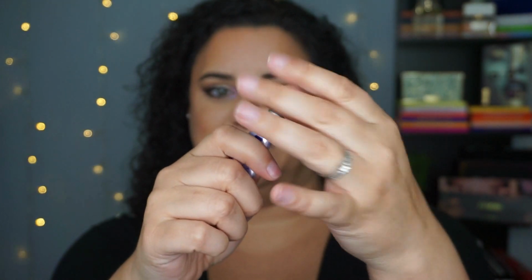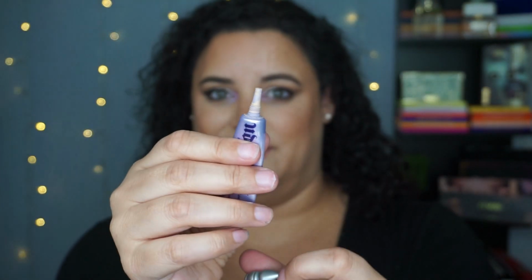And depending on the primer that you use, it can also help to basically color correct your lids or block out any veins that you may have or redness on there, so that you have a nice neutral palette to work with, so that you can then just apply the eyeshadows on top. Again, there's a few different packaging options. So this one is from Urban Decay, and again, it's a little squeeze tube. You just take it off, and a little tiny drop will do you for both eyes.